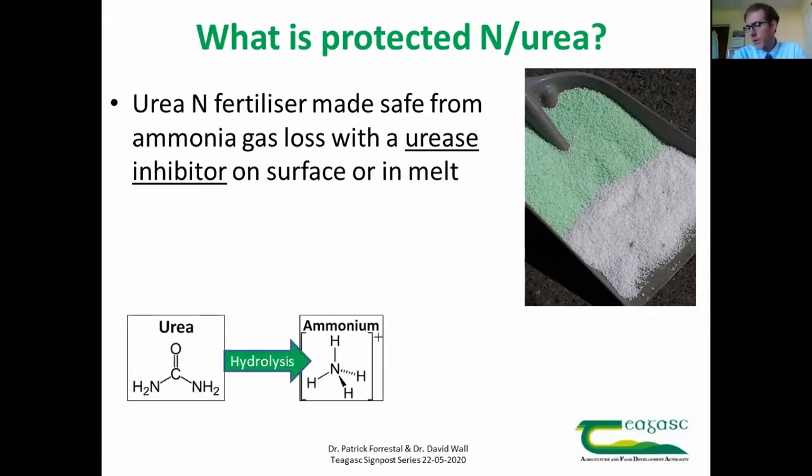So standard urea, which has been used in Ireland for decades, has a weakness. When it's applied, it changes over through a process of hydrolysis to ammonium. Ammonium is half of what's in a bag of CAN. Once in the ammonium form, the nitrogen is relatively safe. However, this hydrolysis process is catalyzed by a soil enzyme called urease. And this rapid changeover causes loss of a gas known as ammonia. That's a nitrogen gas, for which we've committed to make reductions nationally.